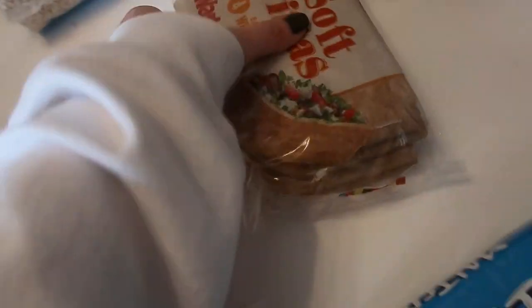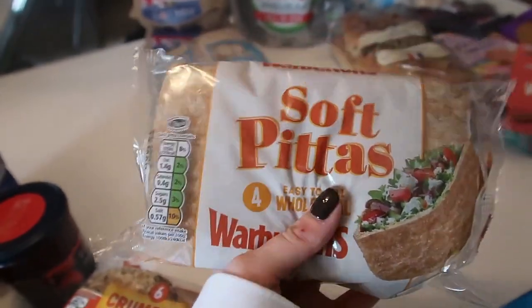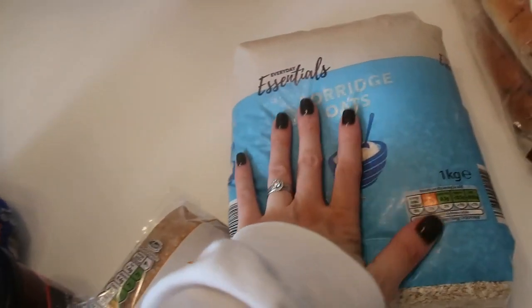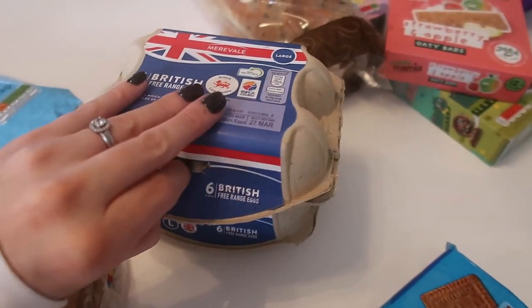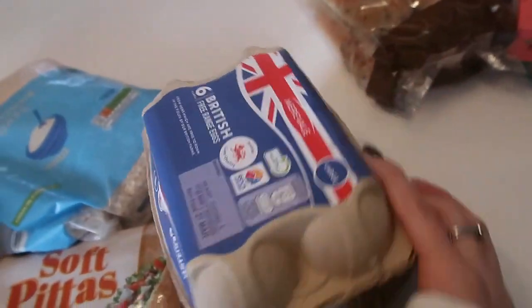And then I've got some soft pittas. I have these for my lunches most of the time. I'll either put some chicken in or some cheese and pop it in the air fryer. I've got a bag of oats, which will go in our oat jar. I've got 2 packs of eggs. I usually buy, obviously, the large one, but they'd run out, so I had to buy 2 small ones.